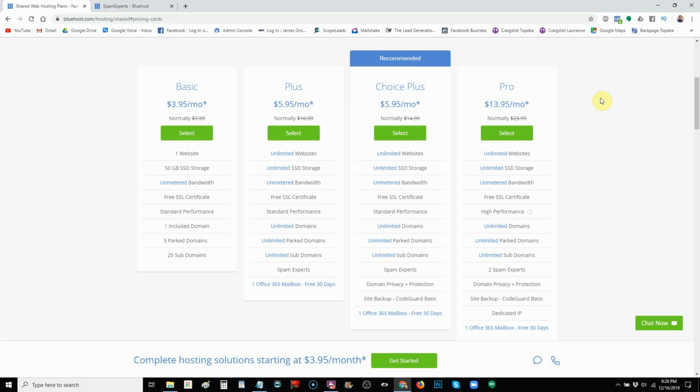After that, they have the Pro plan, the most expensive one here, coming in at $13.95 per month. You get all the same unlimited capacities with this, but then it takes a turn here at high performance. Now, as you can see here, it says Pro servers allow for 300,000 file count and are deployed with fewer users per server than standard shared servers, allowing for greater compute resource availability per user. In other words, you're still on shared hosting.